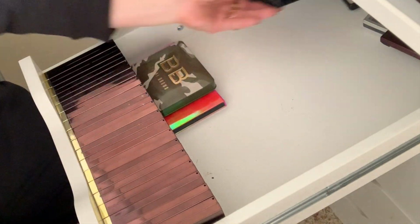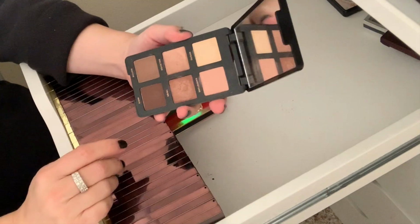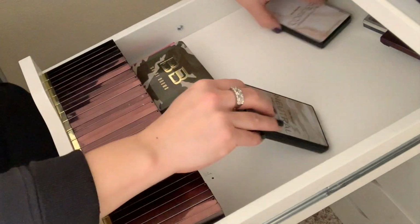And then what do I have back here? Oh, I have more of these Bare Minerals 6-pan shadows. These are just great. I really love these. So this is the neutral one. And then here's the copper one. This one's nice too.